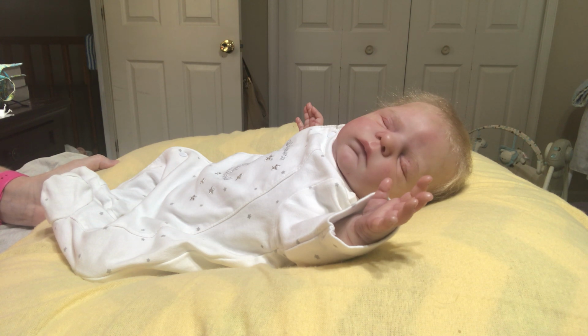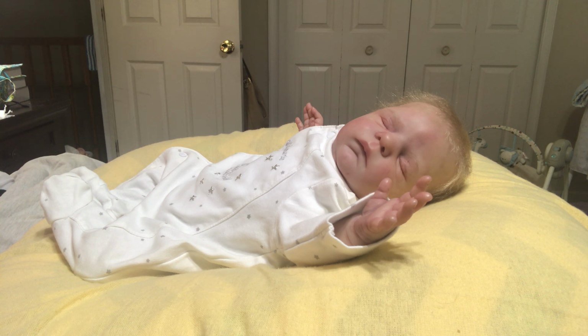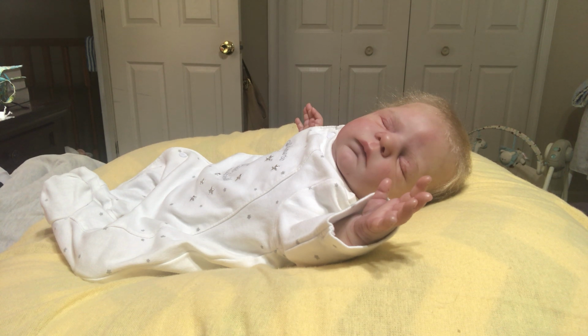And I've thought about listing my Kelby, which is my Down syndrome sculpt. He is the Jenny sculpt. But I feel like I can't, because I've got so many clothes. He's like the perfect 6 to 9 month size. And I feel like if I get rid of him, then I don't have a doll to fit into that size clothing, and then I'll be buying another doll. Plus, Kelby's really cute. So I think I'm just going to keep Kelby.